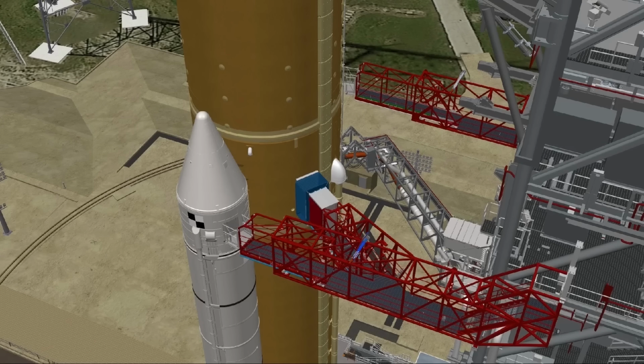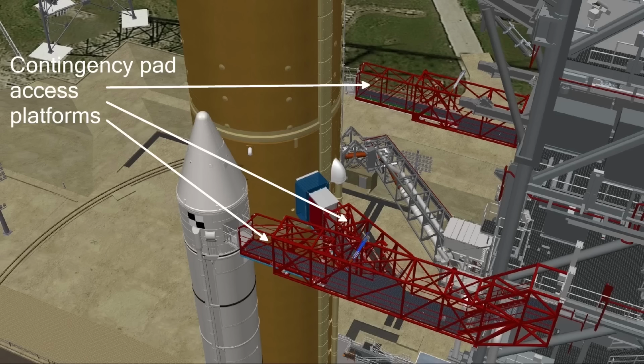Thanks to NASA Exploration Ground Systems and Kennedy Space Center Public Affairs, they provided a render of the contingency pad access system to help visualize what the set of platforms would look like if they were temporarily installed at the pad. As the name implies, the system would only be installed, used, and then removed in a contingency case during the weeks in between lunar launch periods.